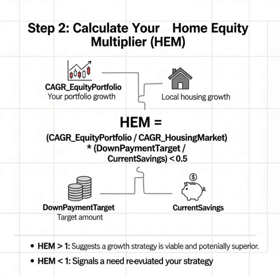So how do you know if this strategy is right for you? You quantify it using a framework called the Home Equity Multiplier, or HEM. This isn't about timing the market. It's about timing your capital accumulation relative to the market. The formula looks at 4 key variables. First, the projected annual growth rate of your equity portfolio. Second, the historical growth rate of your local housing market. Third, your total down payment target. And fourth, your current savings. Plugging these in gives you your HEM score.